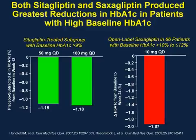In the open label saxagliptin in 66 patients with a baseline A1C above 10 but equal or lower than 12, the decrease was even better at 1.87%. So if you're 10.5, you can go down to about 8.5.